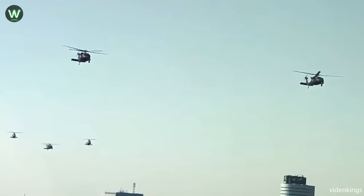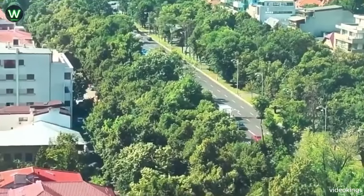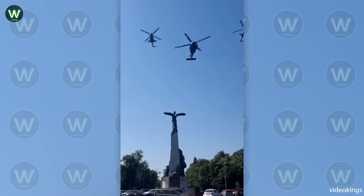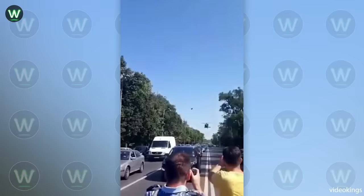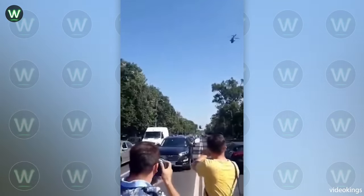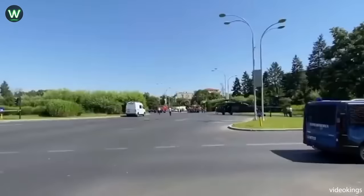A U.S. Air Force Sikorsky UH-60 Black Hawk helicopter made an emergency landing Thursday morning at Charles de Gaulle Square in Bucharest, Romania, after experiencing a mechanical problem. The helicopter took part in a rehearsal for Aviation Day on July 20th.